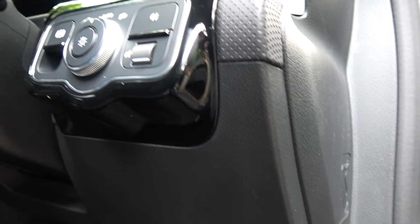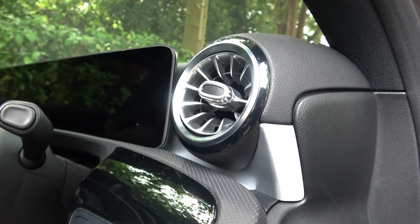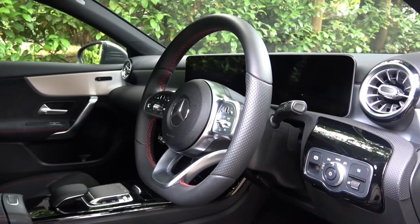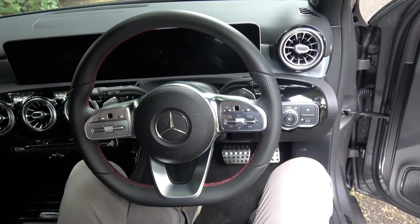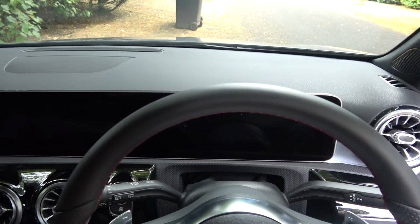Now moving inside, we first find, from front to left, the parking brake and controls for the exterior lights and cruise control. Above is the first newly developed manually adjustable air vent. The new handle is easy to grasp and pull the door in with. As this is the AMG line, it comes with aluminium to the sides and bottom of the steering wheel, contrast stitching around the inside, and perforated leather to the 9 and 3 positions.